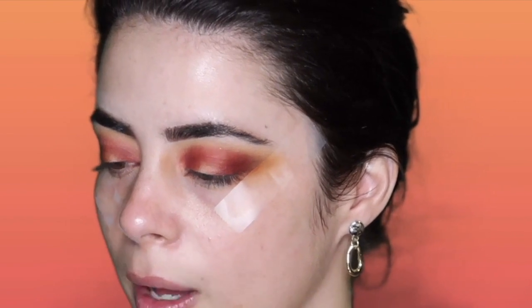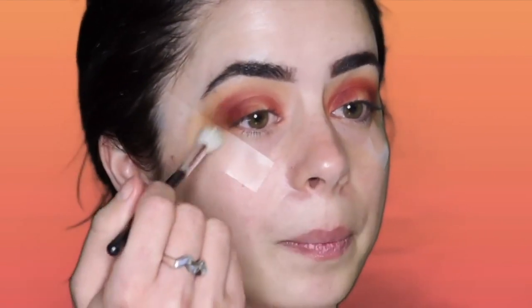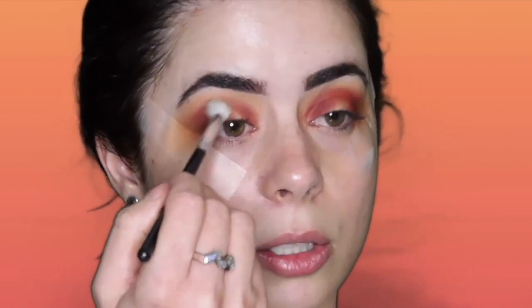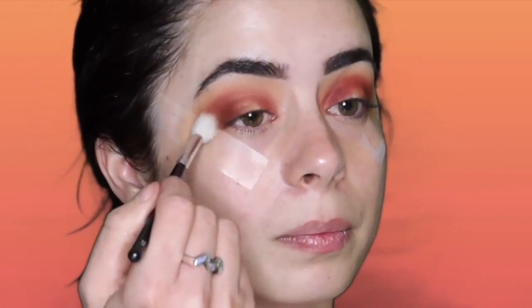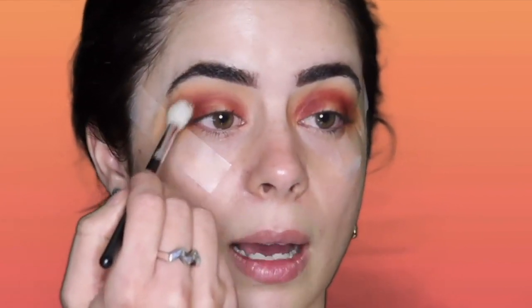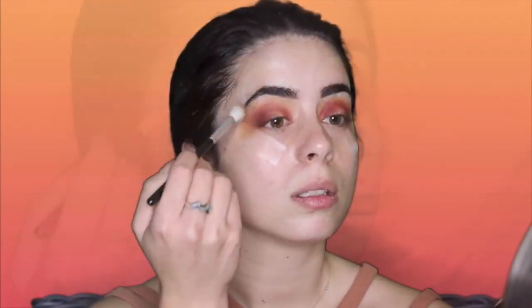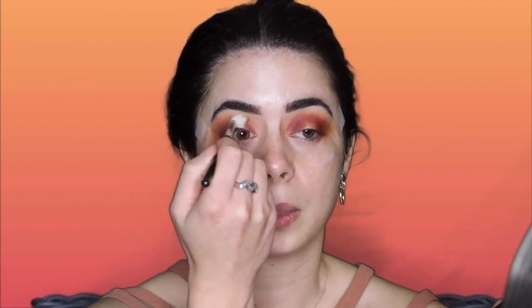So I'm going to take a nice little fluffy crease brush. Any crease brush will do, but just make sure it's nice and clean. This is the Bellini 228. And it's got no product on it, and just kind of buffing this red shade and blending it out so that it's super blown out on these edges. It's just like they blend so well, even this red shade. I've never worked with a red shade and been like, ooh, yeah, that gives me life.